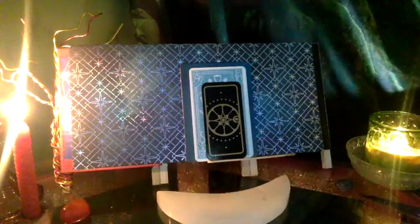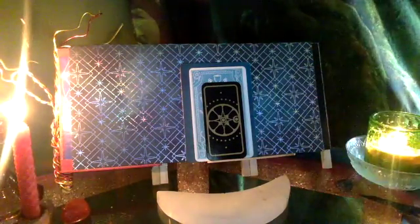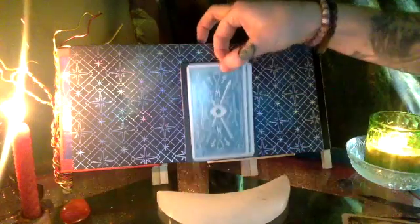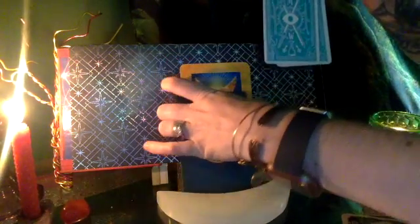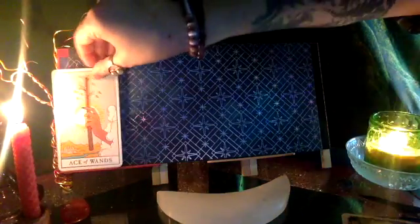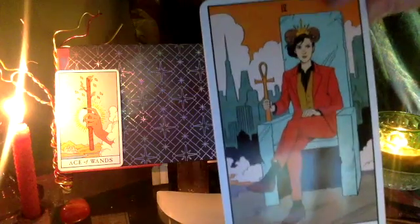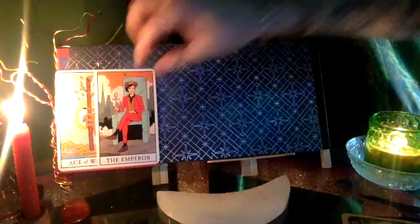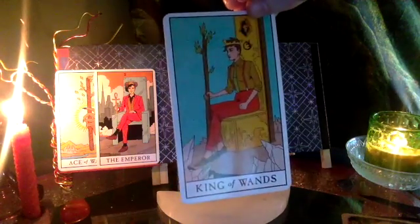So if you can't tell already, lots of fire energy already coming up. So I will start off with the tarot cards, and then we'll go through the oracle cards to get a little bit more clarity. And here we go. So we've got the Ace of Wands. Can you feel the fire energy already? And then we cool down a little bit with the Emperor. And some more fire energy with the King of Wands.